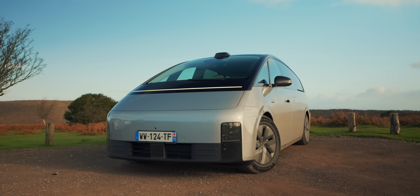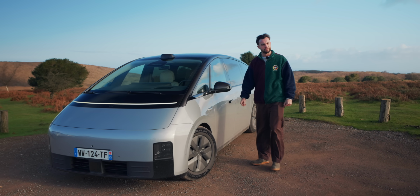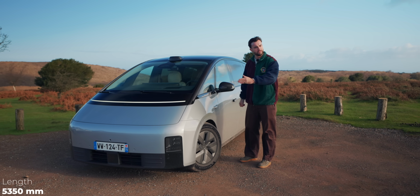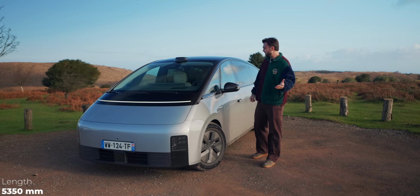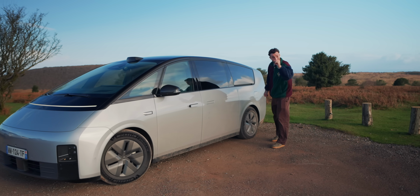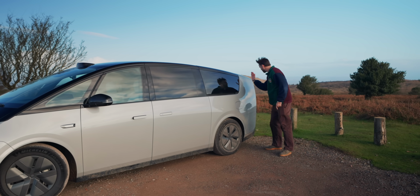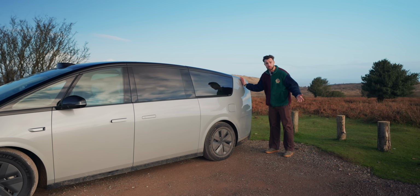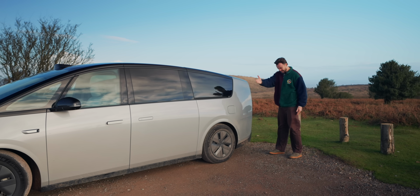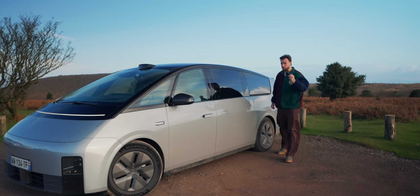Now, should we talk about the exterior? We best had, because, well, look at it. It's flipping massive, for one. 535 centimetres, if you're wondering. That's almost 5.5 metres. For context, VW ID Buzz long wheelbase stops about here. This is a Mercedes EQS. This is the Lee Mega. It's huge. It seats 7 in supreme comfort.